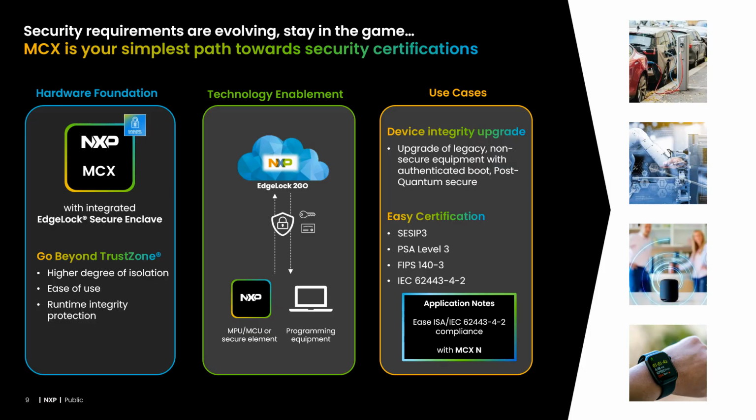So MCX's another key feature is that it integrates our EdgeLock Secure Enclave. This is a set of security functions provided by NXP, not only about the Cortex-M33 core's TrustZone capability, but also secure boot, lifecycle management, cryptography acceleration, physical unclonable function, key management, and so on. To fit the use case of upgrading from legacy equipment for security authenticated application scenarios, which may be in industrial control, smart home devices, and so on.